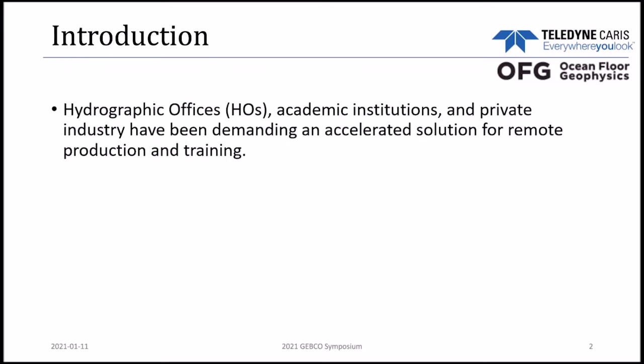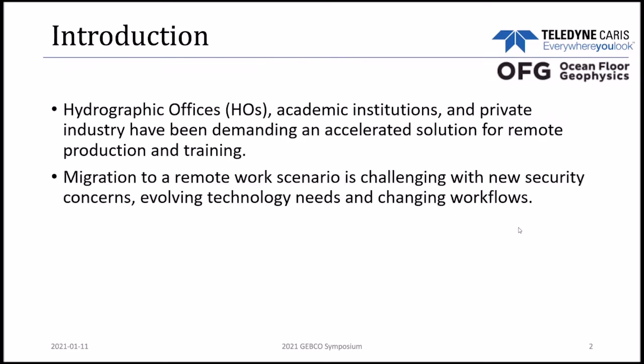In recent years, it's becoming more and more common for hydrographic offices, academic institutions, and private industry companies to be demanding solutions for remote production and training. Migration to a remote work scenario is challenging because there are new security concerns, evolving technology needs, and changing workflows.